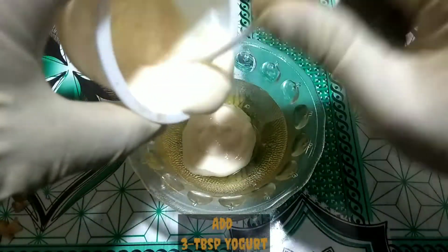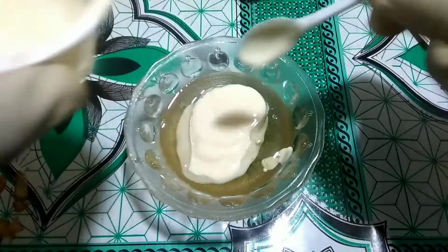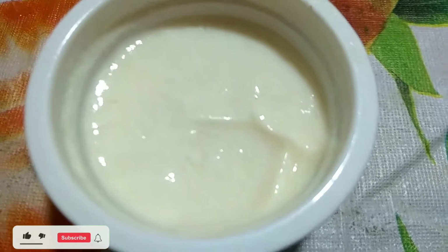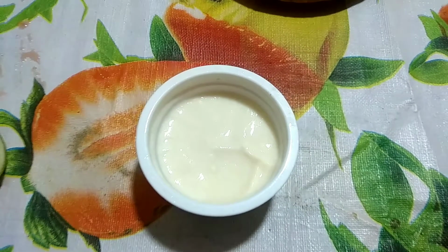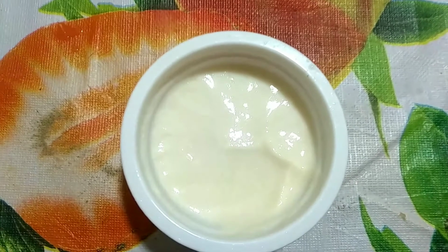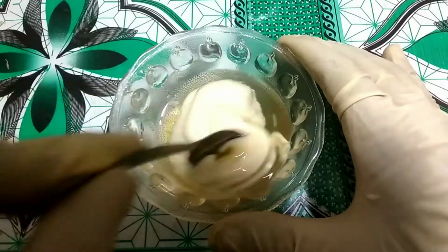Add 3 tablespoons yogurt. The protein found in yogurt helps strengthen the hair shaft, preventing split ends and hair damage. The lactic acid in yogurt helps to hydrate the hair, and when rinsing, it helps to clear away dead skin cells. Yogurt has medical and cosmetic effects on the follicle, scalp, and roots of your hair. Mix well.